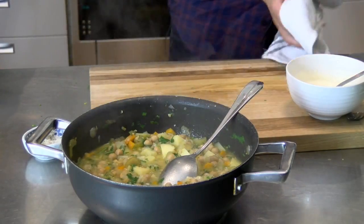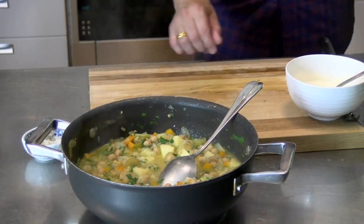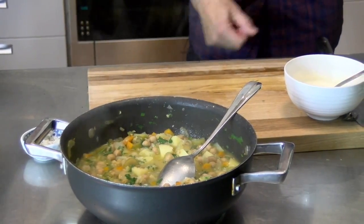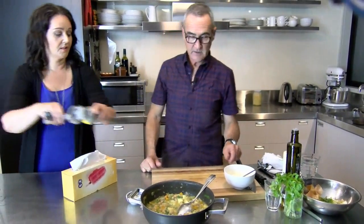What's the origin of a recipe with all these sorts of ingredients like this? Is this kind of Middle Eastern with your lemon? Kind of out of my head, really. Okay, perfect. I'll have that lemon and the lemon squeezer too, please. Perfect.